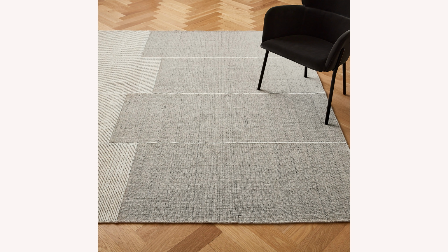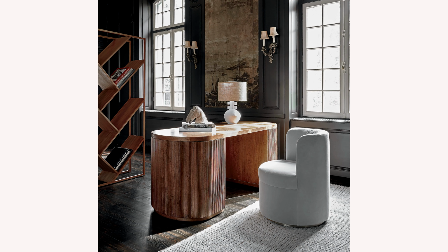So think about even your bathrooms, your entryways, your hallways, your kitchen. How can you update those spaces with a new rug? Would that really give it a new life? Maybe try a different color.